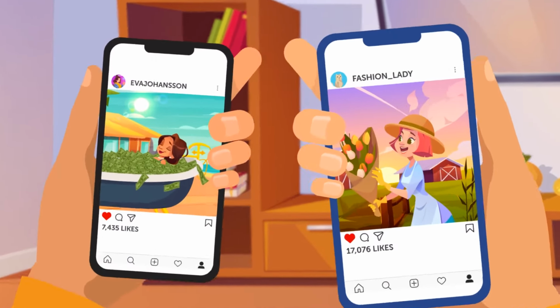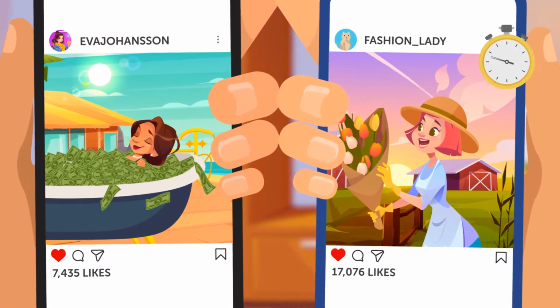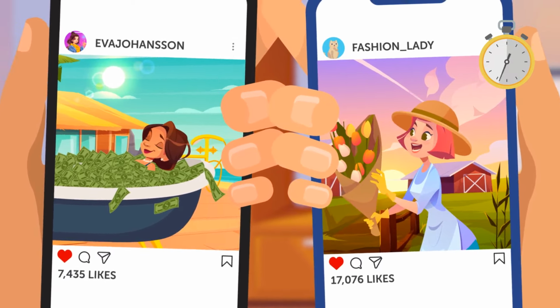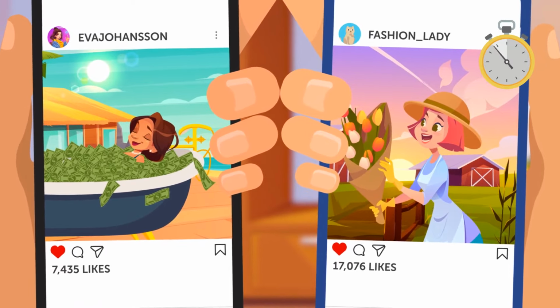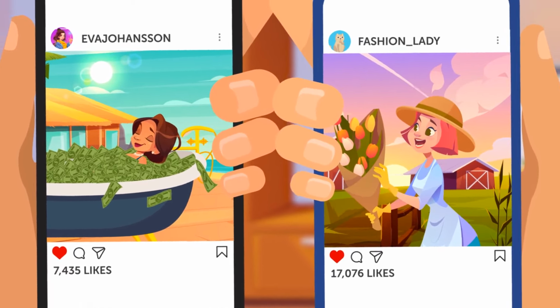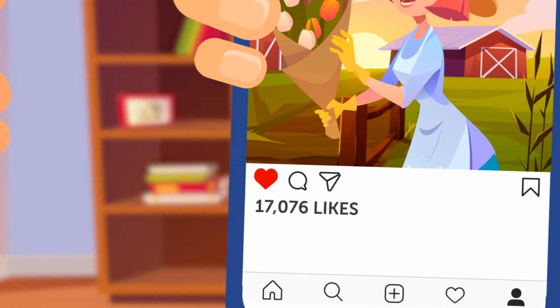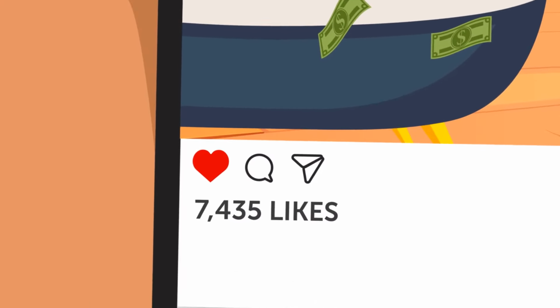What do you think? Take a look at these pictures. Which blogger is richer? The second one. Look at the number of likes. She has 17,000, but the first one only has 7,000.